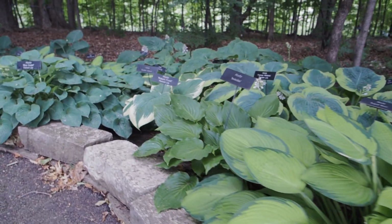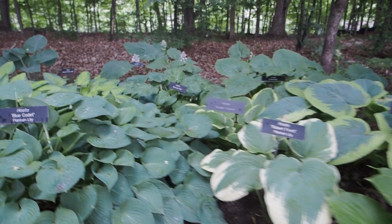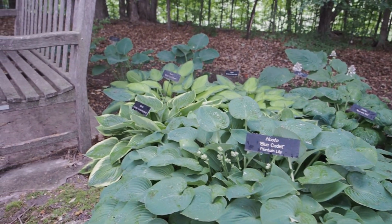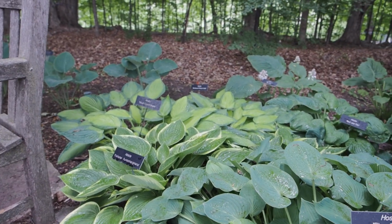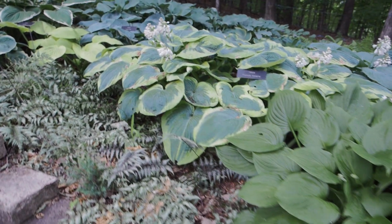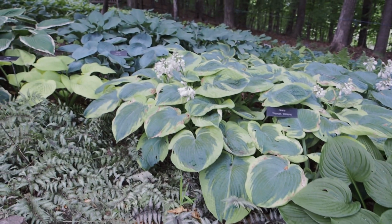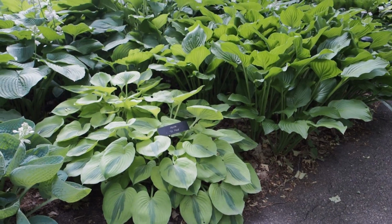This almost looks like a guacamole. Yeah, well, I want one of those too, and one of those. Are any other hosta lovers like me out there watching? If so, put some of your favorite hostas in the comments. I would love to read those comments. Get some of my own.